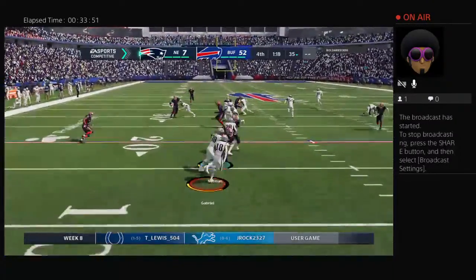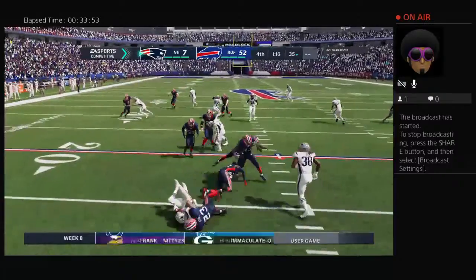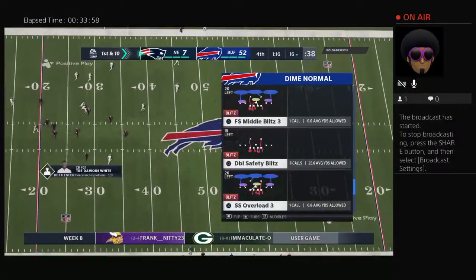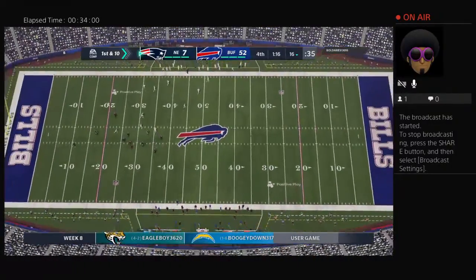Fields it in the middle of the end zone. And in hindsight, probably should have taken a knee as he only gets this out to the 16-yard line.